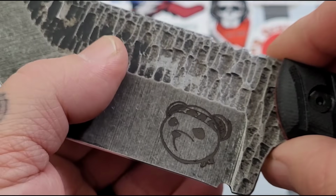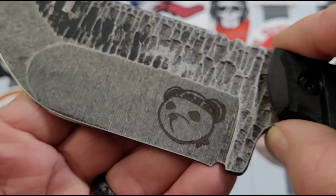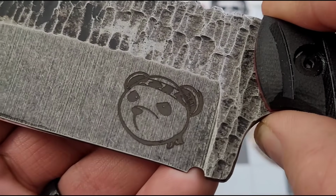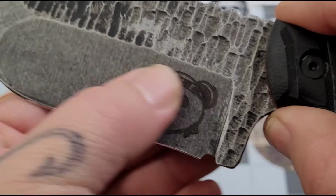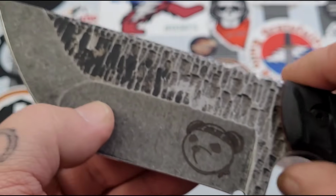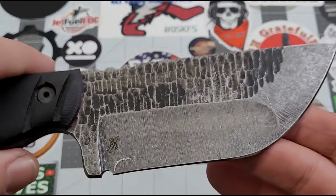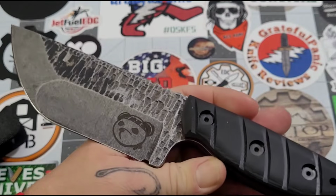I love his logo. I love the Tactical Everyday Dad. He's got young kids. The teddy bear. He's a dad. He's a father. He's a knife maker. And I love it. It's different. It's thoughtful. But look at this thing, guys.